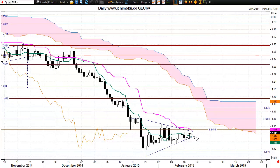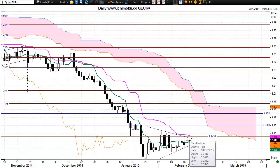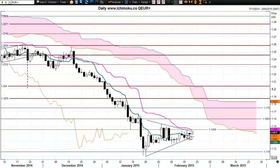Firstly to the Euro US dollar, and here we see another small body candle today. Very uninteresting trading going on at the moment here. For the past 4 trading days, fairly small bodies, 3 of them black, one a little bit larger, which was the white body. There was a suggestion that the buyers may have been attempting to build some momentum for that day's trading, but we haven't seen any strong follow through today.